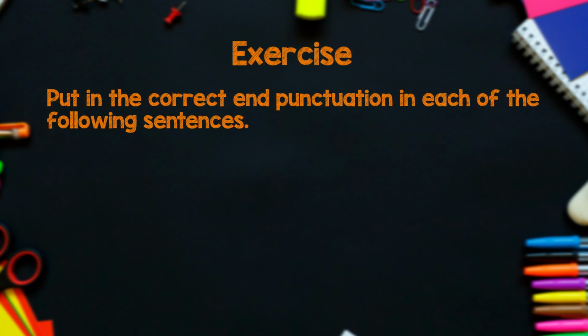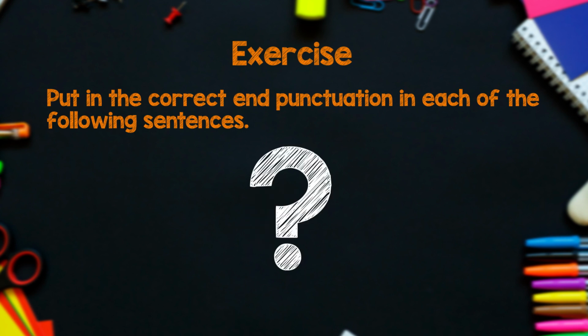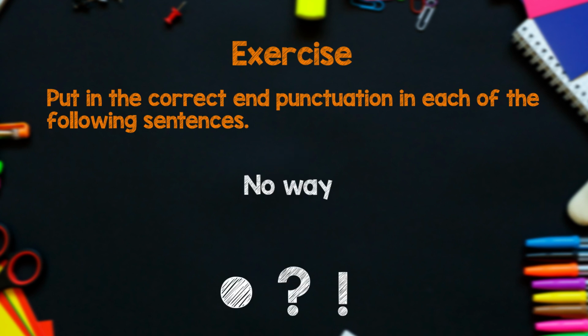So let's make an attempt at putting end punctuation marks in each of the following sentences. Remember, our end punctuation marks are full stop, question mark, and the exclamation mark. So let's look at number 1. It reads, "No way". Which end punctuation mark do you think is suitable to be at the end of that sentence? You are correct, an exclamation mark. So that sentence would read, "No way!"